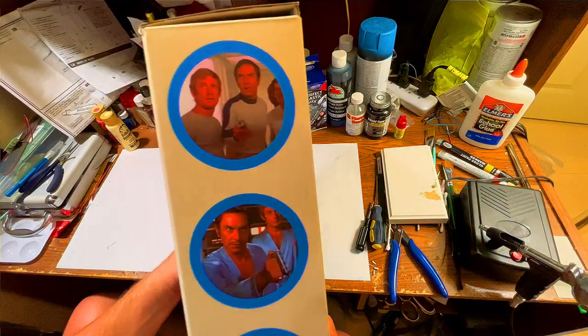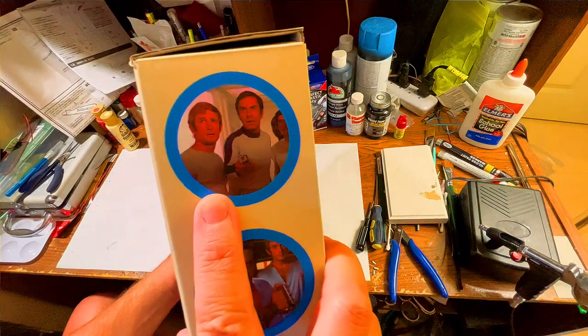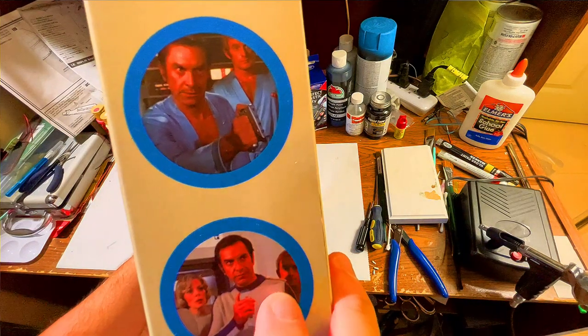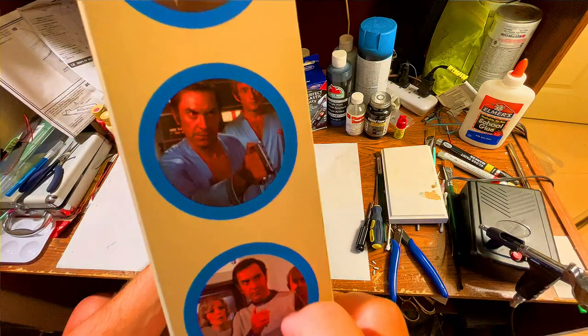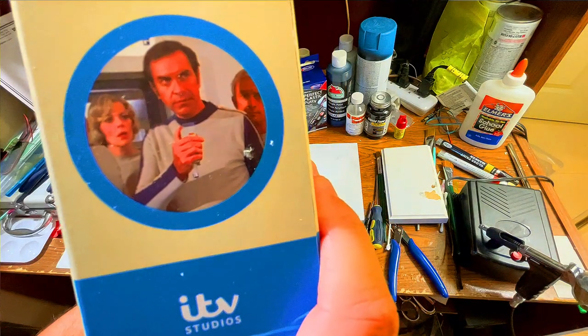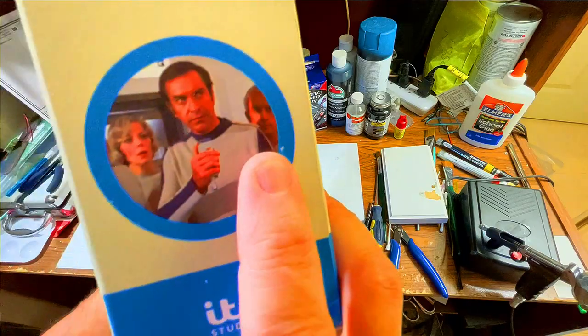On the side, you can see you've got Commander Koenig. And you've got Alan. And again, you've got Alan and Commander Koenig in their sleepwear. A little bit more tape that's on the bottom. And you've got Commander Koenig again with Helena Russell. And I think that's Victor in the background. Or Alan. I think it's Alan.